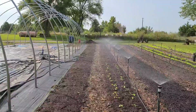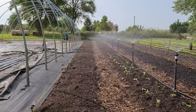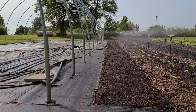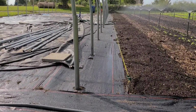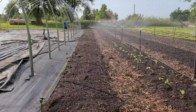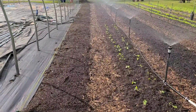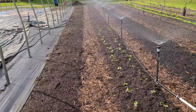So now, if you guys come down this line, you can see where it's hitting this whole bed almost right here, all the way down. See? That's exactly what I want. I want it to clear the bed, as you can see on the plastic that's wet, but it's not spraying the side of the hoop house very far. So we're going to be able to water that bed, which will have carrots in it, I believe, is what I'm going to end up putting there.